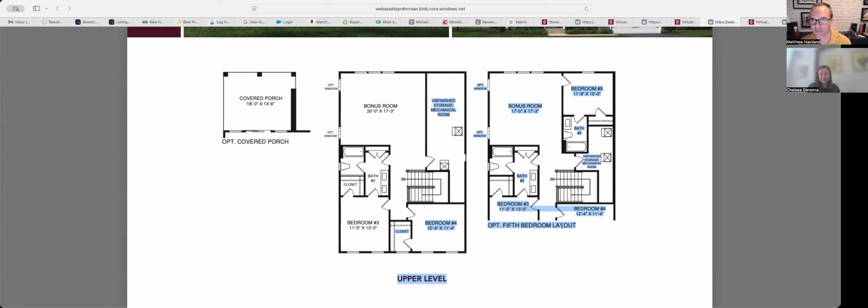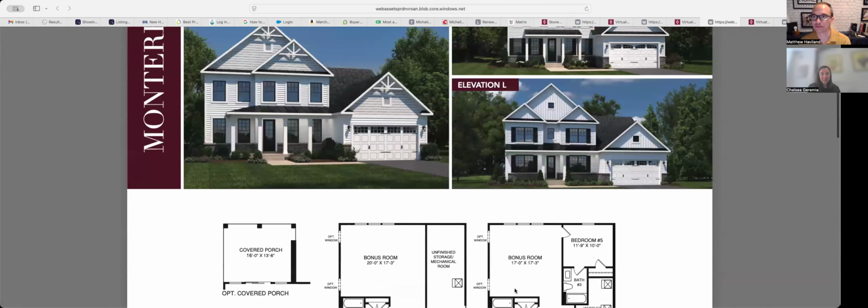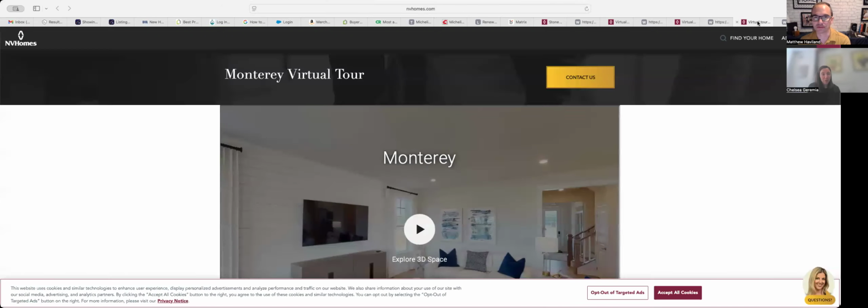And this gives you an optional fifth bedroom layout. So that would give you the two bedrooms here and then take some of that space out of the mechanical room, it looks like. Exactly. Make that into another bedroom and another full bathroom. So that would give you three bedrooms, two full baths upstairs, plus you still have the bonus room. A little bit smaller bonus room, but nice to have some different options on how you want to do the layout. Yeah, the bonus rooms are great.